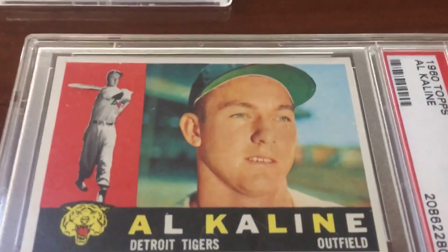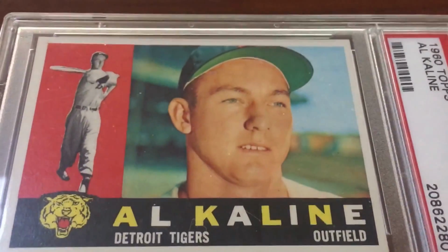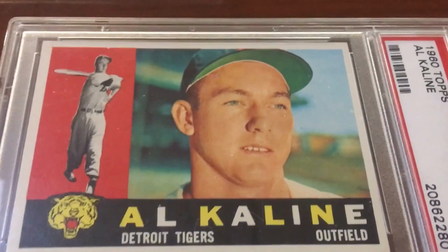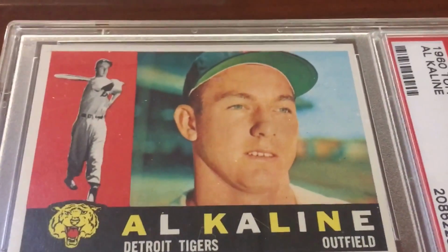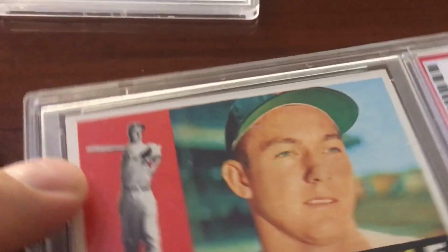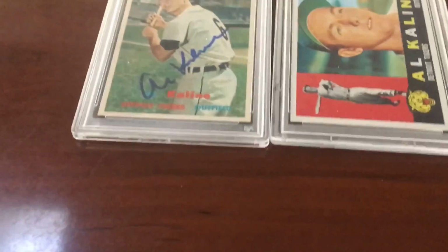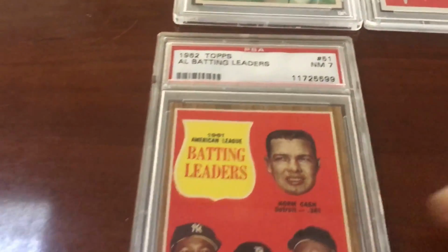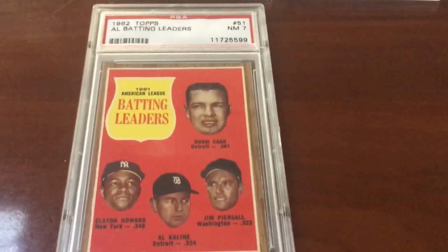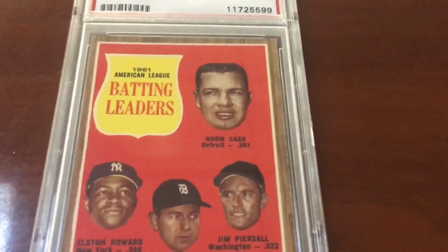They are so gorgeous. This one's graded PSA 6. Man, the perfect grade for a 1960 card. I love this one. He's so young. It's such a gorgeous card. 1960 Topps sets are just beautiful. I got other types of Al Kaline cards. Check this one out. These are, in my opinion, the best way to collect if you're on a budget. The more bang for your buck.